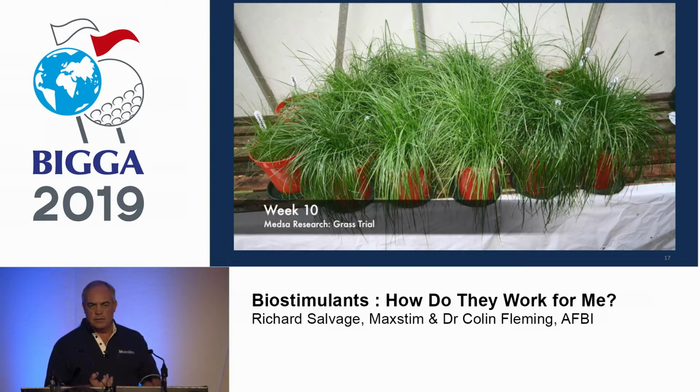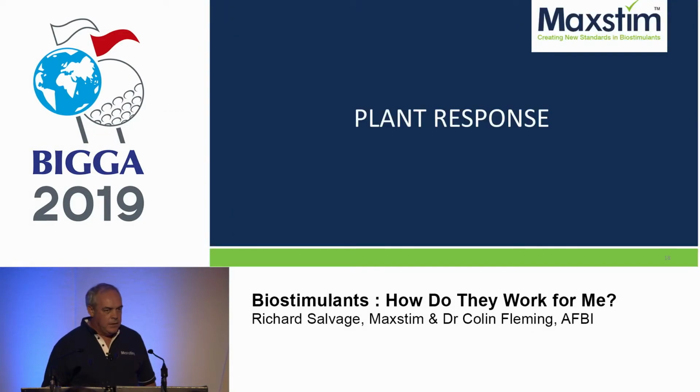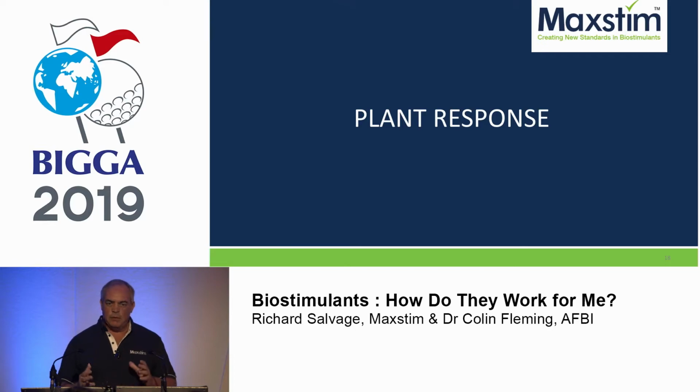So what we're seeing is faster germination, more homogeneous germination, strong growth, and you can see a variety of color there indicating chlorophyll production increases. So we've talked a bit about biostimulants, what they can do, and what is key in some of the phenotypes. But how does that correlate to the plant physiology and biochemistry? Dr. Colin Fleming is going to talk to you a bit about what happens inside the plant when stimulated by biostimulants.